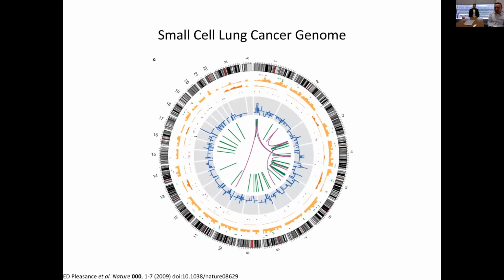And this paper was famous for 2 reasons. The first reason was it was the first paper to ever utilize what we call a Circos plot. So the concept of how can you depict an entire genome in a single figure without publishing 3 billion letters in the supplementary data. And so what you have here in this Circos plot is it gives you a snapshot of how perturbed this particular cancer genome is.